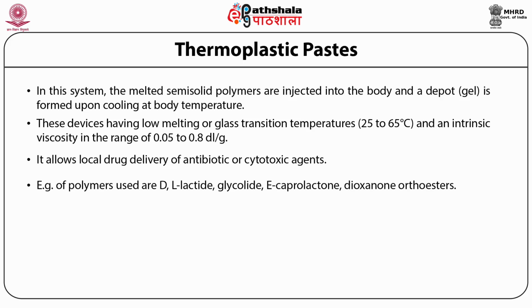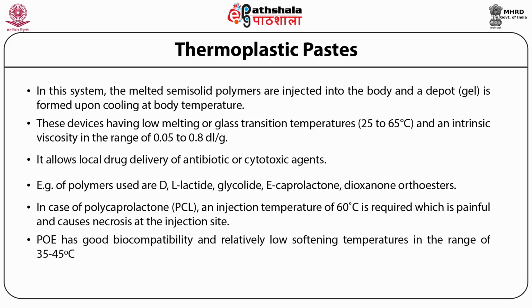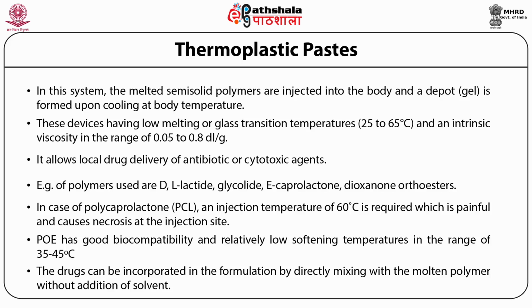Examples of such polymers which can be used are D,L-lactide glycolide, ε-caprolactone, and dioxanone orthoesters. In case of polycaprolactone, that is PCL, an injection temperature of 60 degrees centigrade is required, which is painful and causes necrosis at the injection site, whereas polyoxyethylene has good biocompatibility and relatively low softening temperature in the range of 35 to 45 degrees centigrade. The drugs can be incorporated in the formulation by directly mixing with the molten polymer without addition of any solvent.